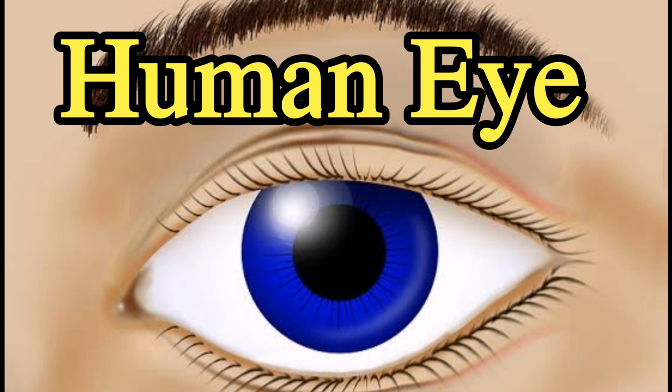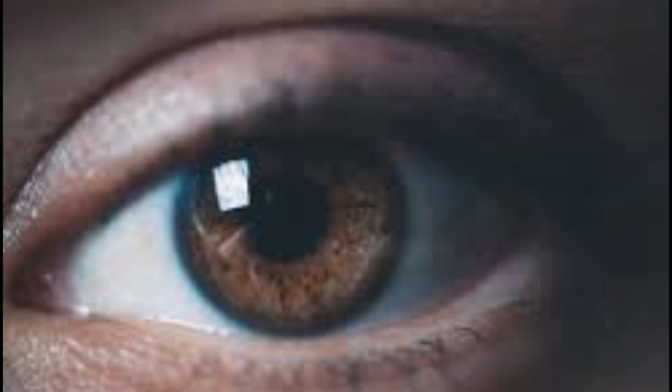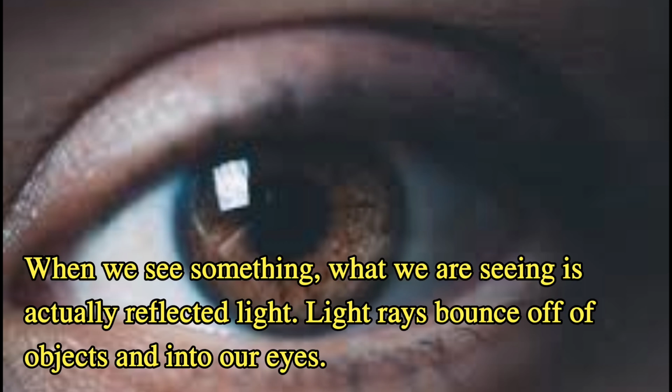Learn about the human eyes. Come, let's get started. The human eye is an organ that reacts to light and allows vision. When we see something, what we are seeing is actually reflected light. Light rays bounce off of objects and into our eyes.